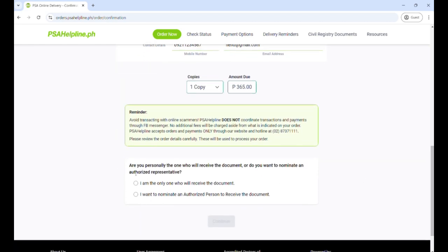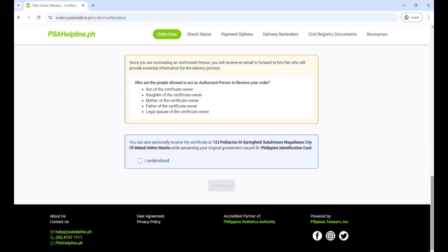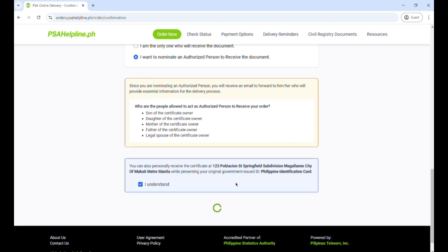Okay. So, are you personally the one who will receive the document, or do you want to nominate an authorized representative? I want to nominate an authorized person since this is going to be delivered to my mother's home. So, here are the persons that can actually receive your order. And just hit the I understand button and then hit continue.